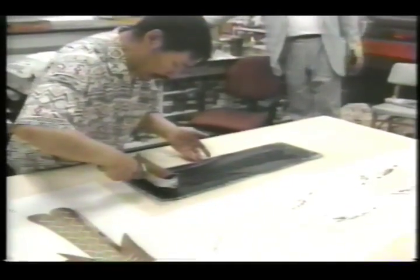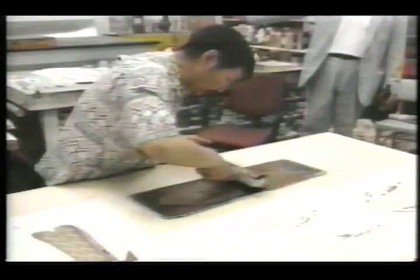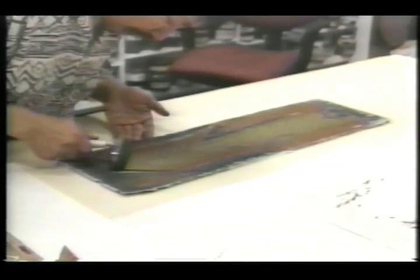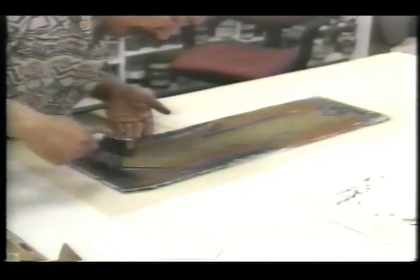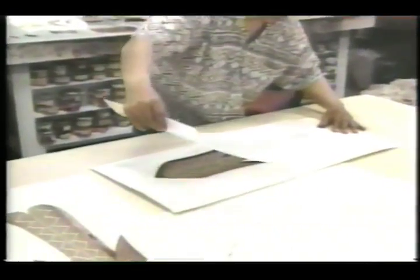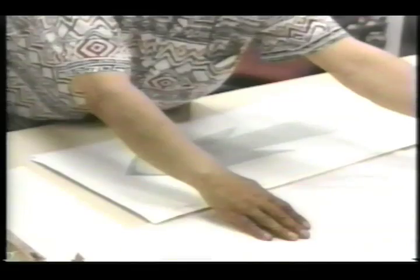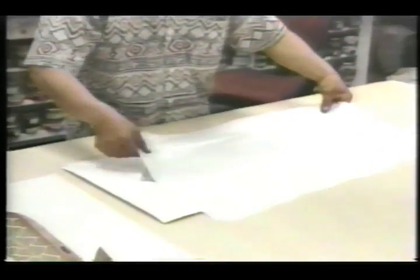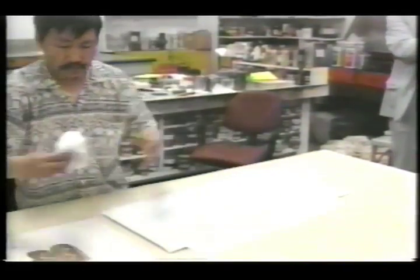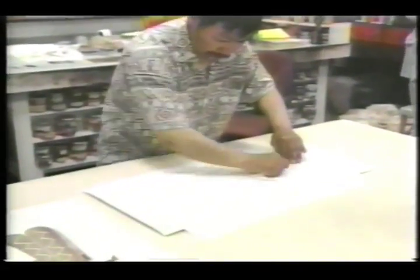I printed with oil-based ink, with rollers. I might try a few proofs, two or three proofs. We don't use a press back home, but we use special hand tools to press down the image.